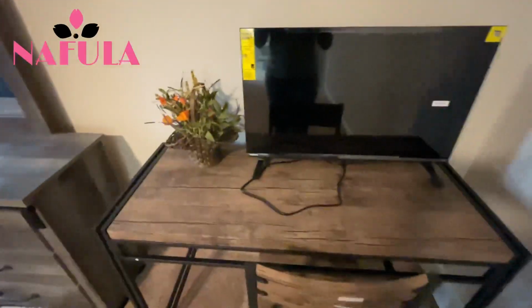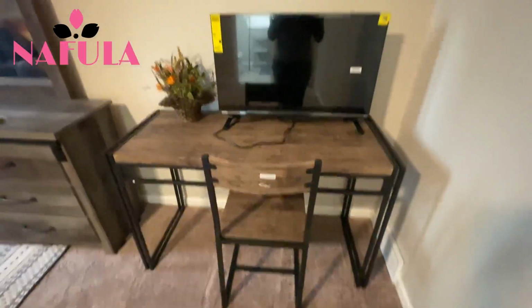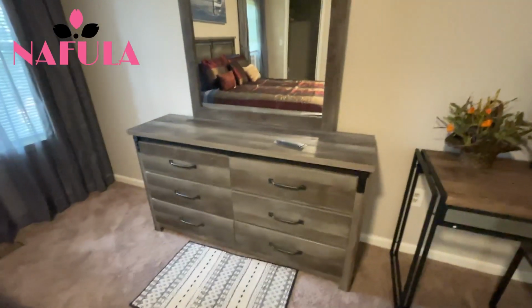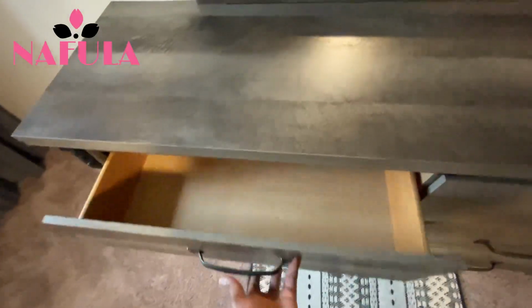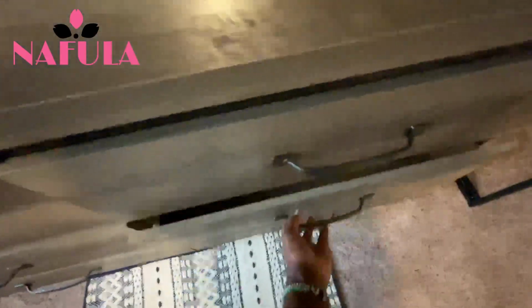I don't know, if you don't like it, we can put it in a different room, but at least you have something there. And then over here you have a mirror and a dresser. The drawers are pretty big, so as you can see, there's plenty of room here, and you have 6 of them, but they're empty right now.